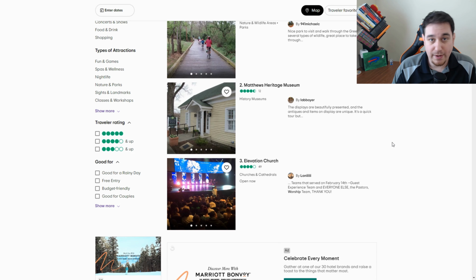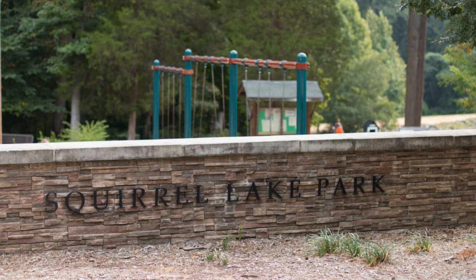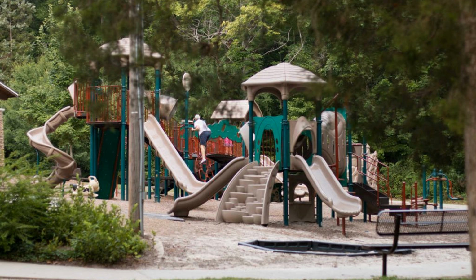Elevation Church, I know some people have come here for Elevation. Their main campus is actually in Ballantyne, North Carolina, but they have a fantastic, great campus as well in the Matthews location. It's fantastic as well. I've been there, so it's very nice. Scrolling down a little bit, lots of parks. Squirrel Lake Park, we go there quite often as a family. Colonel Francis Beatty Park is also very nice.